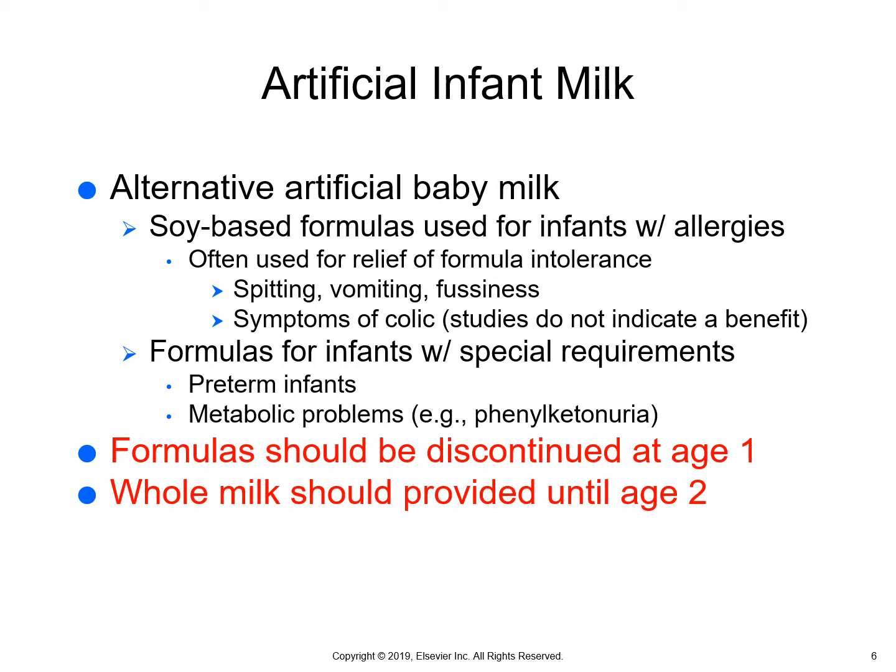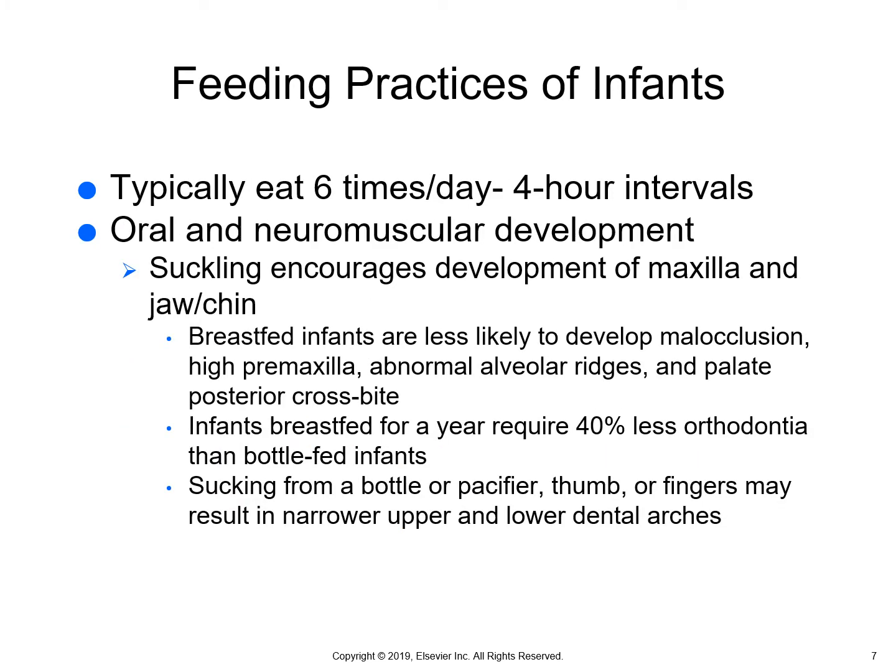Formulas for infants with special requirements, such as preterm infants and metabolic problems, such as the PKU babies that can't have certain things because they can't break down that amino acid. Formulas should be discontinued by the age of 1, and whole milk should be provided until the age of 2 due to that brain and spinal cord development and the need for the higher fat content.